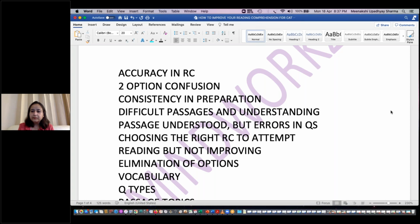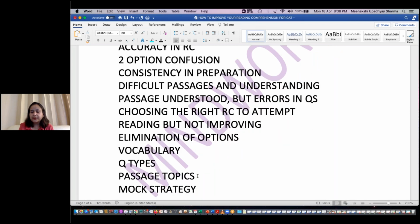I will explain what consistency means, Rohini, when I come to that point. Don't worry. Yes, that will come under passage topics, Pulkit. Let's note it down under passage topics: unfamiliarity and different types. Okay, right, Pulkit. So I think that is done.